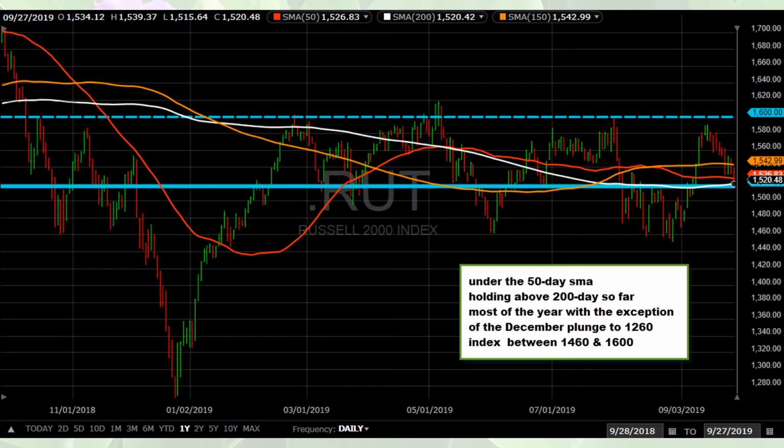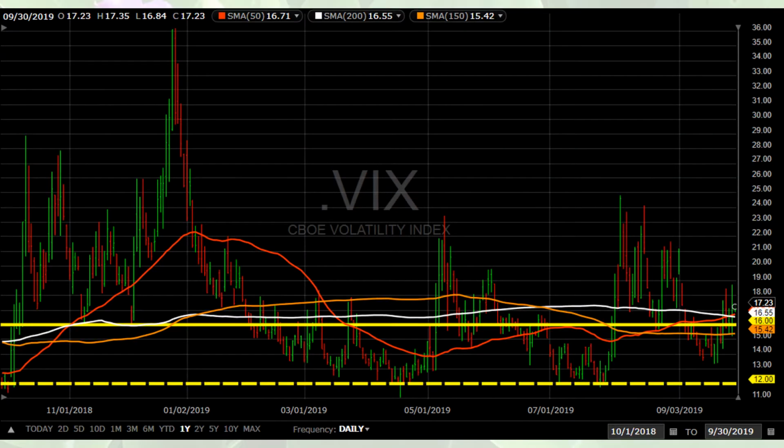And the volatility index, the lower the better on this one. I like to see it under 16 and ideally closer to 12. It did close the week at 1723.